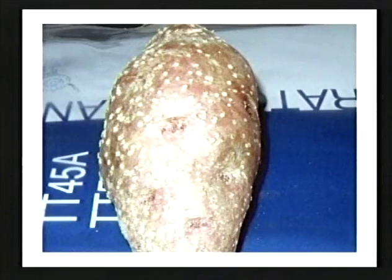You can certainly still eat it, and you remove this when you peel them. All it is, is a condition known as enlarged lenticels, and it's brought about by excessive soil moisture. But as you can see, other than the lenticels, the potato looks sound, and there's nothing wrong with it.